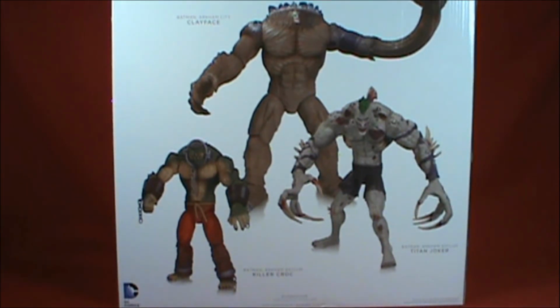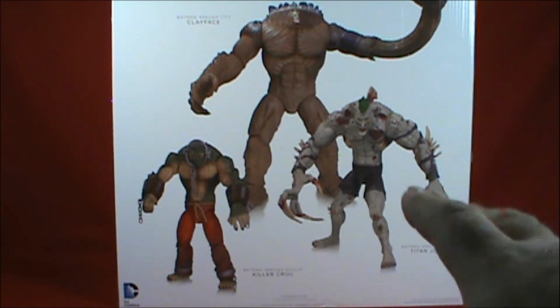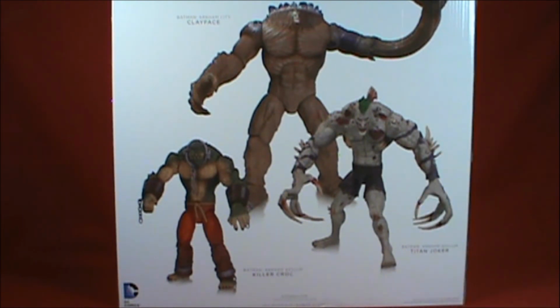The Titan Joker is one of the figures in the Arkham line that I really have no interest in picking up. It was a cool sequence in the video game, but that's not a figure that I feel like I desperately have to have. Now, if I ran across it and it was really cheap, I would get it. But for the most part, I'm not going to pick up this Joker. Me personally, I really don't feel the need to do so.